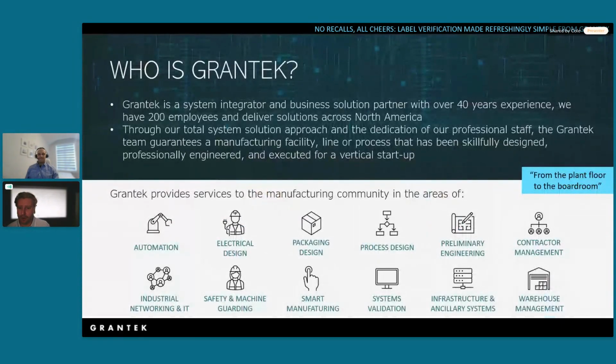For those of you who may not know who Grantek is, we are a systems integrator and business solution partner with over 40 years of experience. We're approximately 200 employees strong, delivering solutions across North America. One of our mottos is from the plant floor to the boardroom, because we understand that automation decisions impact everyone in your organization. We provide comprehensive services, including automation, electrical design, smart manufacturing, industrial networking, just to name a few. What sets us apart is our total solution approach. We don't install equipment and walk away. We guarantee that your manufacturing facility, line, or process will be skillfully designed, professionally engineered, and executed for a great vertical startup.